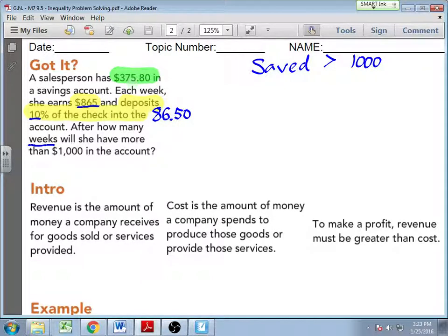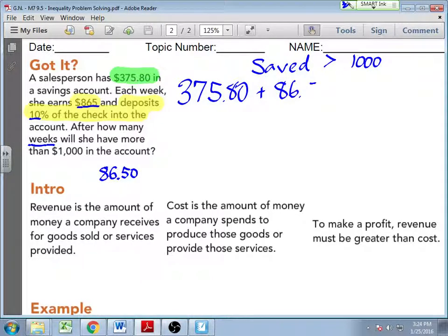So here is what we should have set up. The initial amount of $375.80 plus the amount that she puts in every week. Wouldn't you have to work 4 extra? We don't know. We're building this. So she puts in $86.50, but since that's every week, times W, because I do not know how many weeks. That's what we're solving for.